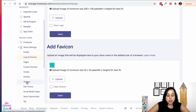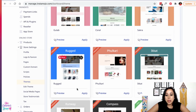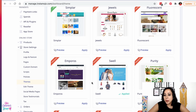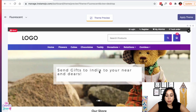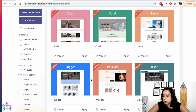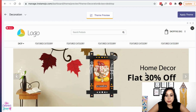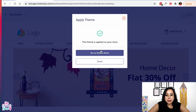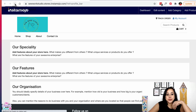Now next, what I'm going to do is I'm going to show you how to edit the themes or choose the right theme. So at this moment we just have the default theme, and as you can see, the premium plan in Instamojo allows you to have a lot of beautiful themes. So you can go ahead and preview some of them, see which one you like the most. And let me see which one I like. I want to have a very minimalistic theme. Let's go ahead and preview this. Okay, this looks good. Let me go ahead and apply this theme. Apply theme. Done. Let's see how this is showing up on our store. Okay. All right. So this requires a little bit of work. We'll do that slowly.